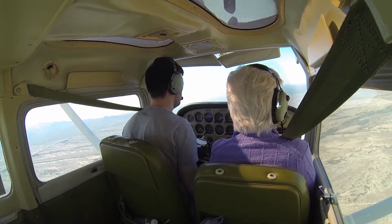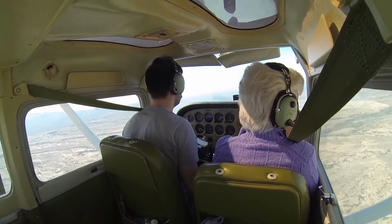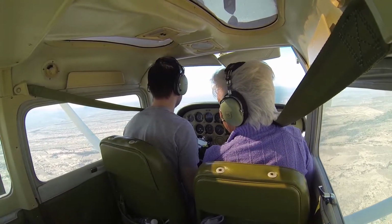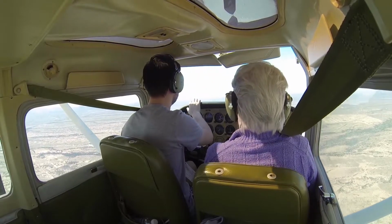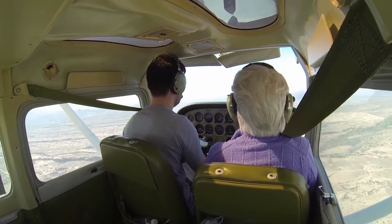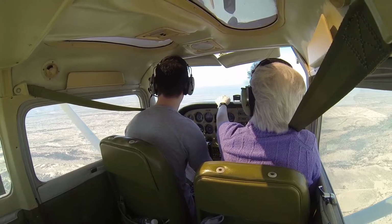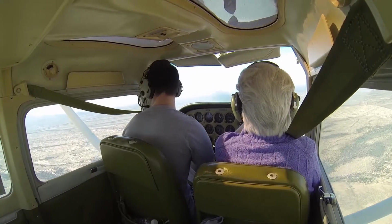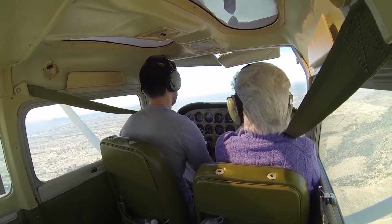There are indications of wind blowing because there's no dust, and there's no water out here to see. The canal has a few little waves on it when it's moving. Okay, we'll give that a shot again. So this would be Patton Road here. We're on a nice left downwind, and we're at 3,000.